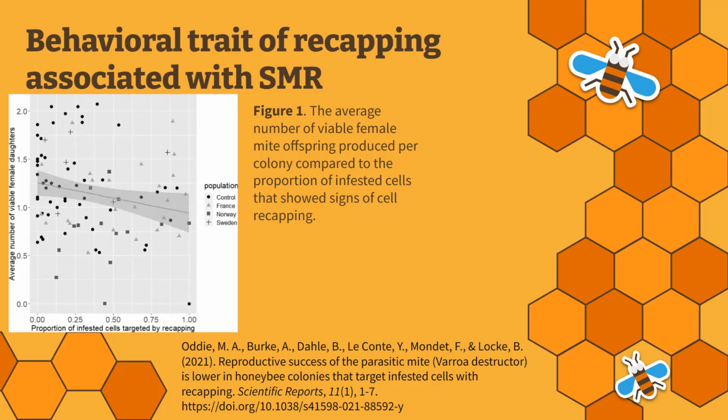The study measured the proportion of recapped cells in each colony and the number of viable female mites that were observed afterwards. When you look at the scatter plot, overall there is a downward slope, which supports the statement that colonies that show more frequent signs of recapping behaviors have lower mite populations than colonies that don't.